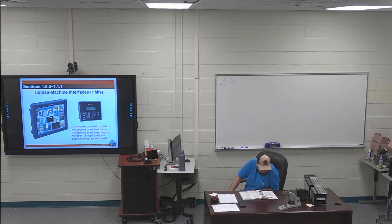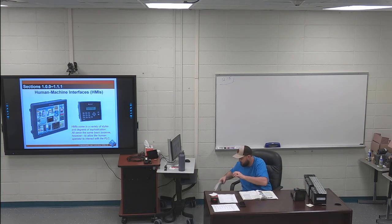Hardwired systems versus PLC systems. First sentence is highlighted. The primary hardware components of a PLC are the power supply, the processor, I/O modules, and communication modules. So just running through this big one that's up here. Power supply is all the way right here.